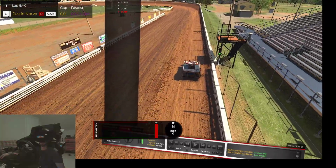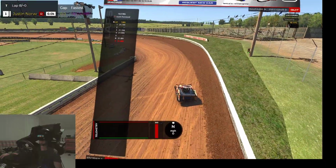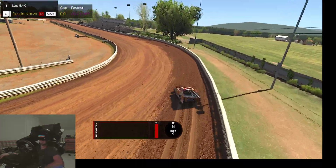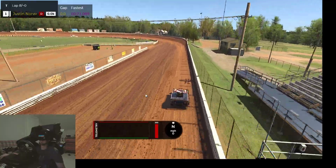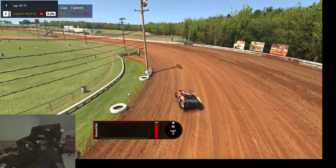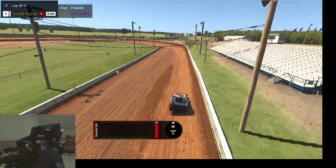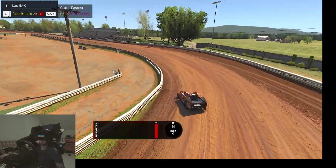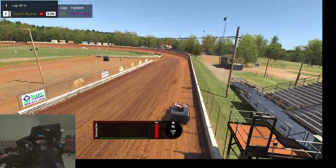Okay, so let's rewind. Oh, too far. Alright, it's coming to the green. I bogged it down a little bit too much right there. I should have got a straight run down off. I really didn't get a great entry into there, but you get somewhere down in that range. You just had to practice a little bit and be able to roll that bottom and make the throttle work smooth with you, however you drive the car.